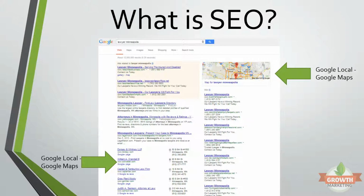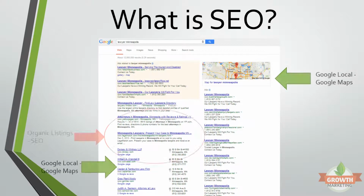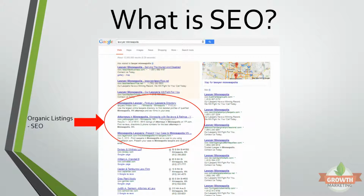A quick side note, depending on what your niche is, you may or may not see these when you Google your term. And this has to do with what Google perceives a searcher is actually looking for. And right here, you'll see what's called the organic listings, or this is what SEO would get you. Now, a few things to note. In this particular search, it only shows 3 websites. However, in other searches, if it doesn't show local, it might be the whole first page.